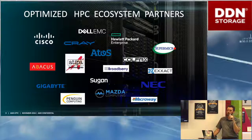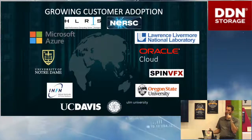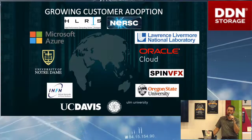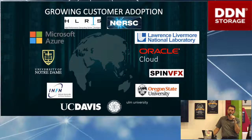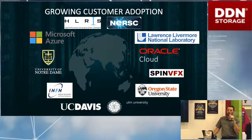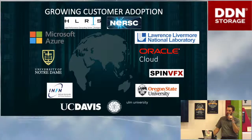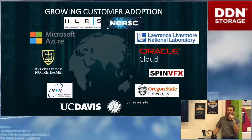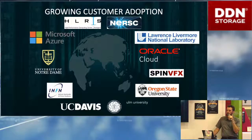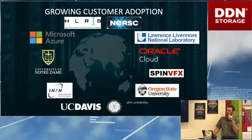Because of the strength of our relationships with our partners, we've been able to grow the adoption of AMD EPYC-based servers. Earlier today, HLRS announced that they're choosing a future generation AMD EPYC processor for their next generation system. A couple of weeks ago, NERSC made an announcement that they're using future generation AMD EPYC for their next generation system. And we also have announced wins with Lawrence Livermore National Labs. If customers are looking to access the power of EPYC for HPC in the cloud, we have offerings from Microsoft Azure as well as Oracle Cloud.